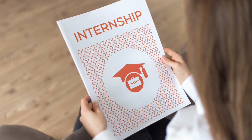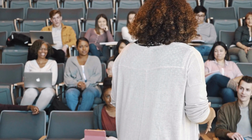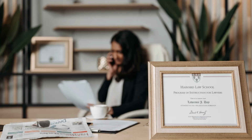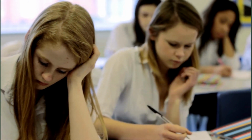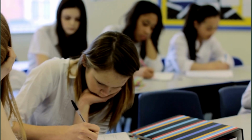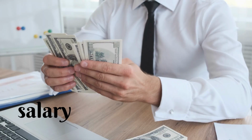Complete an internship. Many doctoral programs in psychology require students to complete an internship as part of their training. This provides students with the opportunity to gain practical experience working with patients in a supervised setting. Obtain licensure. To practice as a clinical psychologist, you must be licensed by the state in which you work. Requirements for licensure vary by state, but typically involve passing a written exam and completing a certain number of hours of supervised clinical experience.